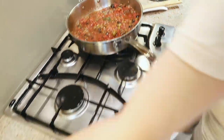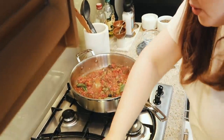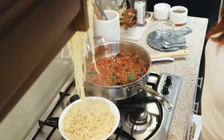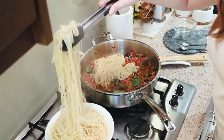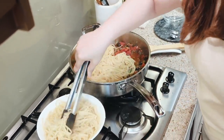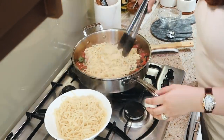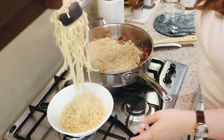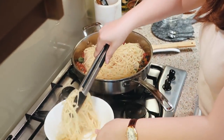I think I'm gonna add some more basil to add to the freshness. And now, my cooked linguine. Let's pour it over here. Okay, so for others, if you don't have anchovies and you don't want it that spicy, you can also use tuna. So you can make it tuna puttanesca, or you can just use the olives, the tomatoes, and the garlic, and of course the fresh basil.